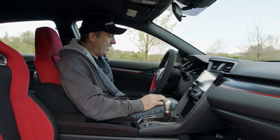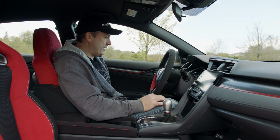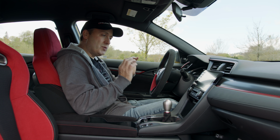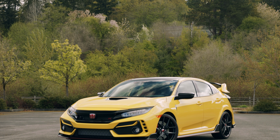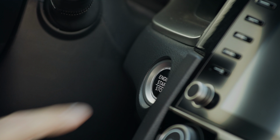Adjusting the seats here, we have hand cranks because they are lighter than going with electronics. And that's what this is all about, making the lightest, quickest, most nimble Honda Civic on the planet. There is no sunroof because, of course, sunroof adds weight. Don't want to do that here. Let's go ahead and power it on.